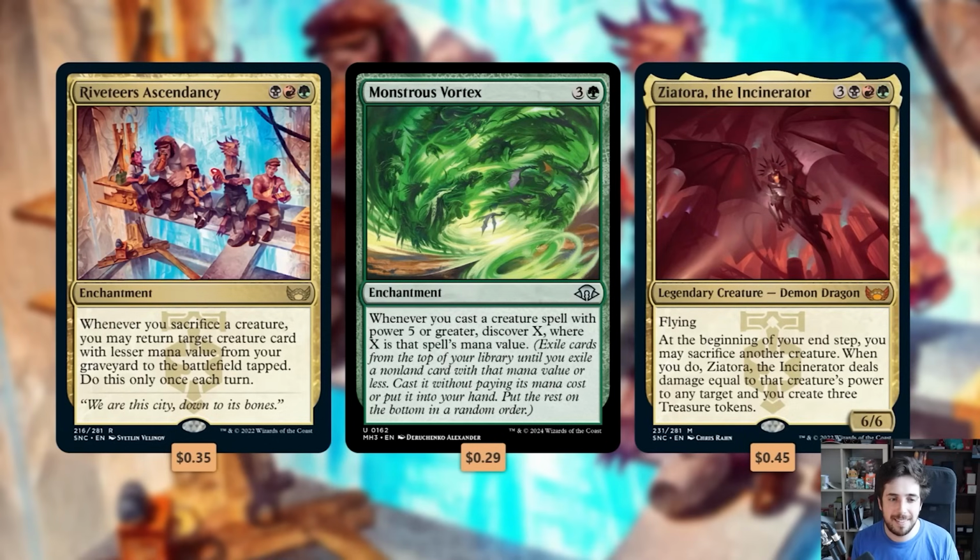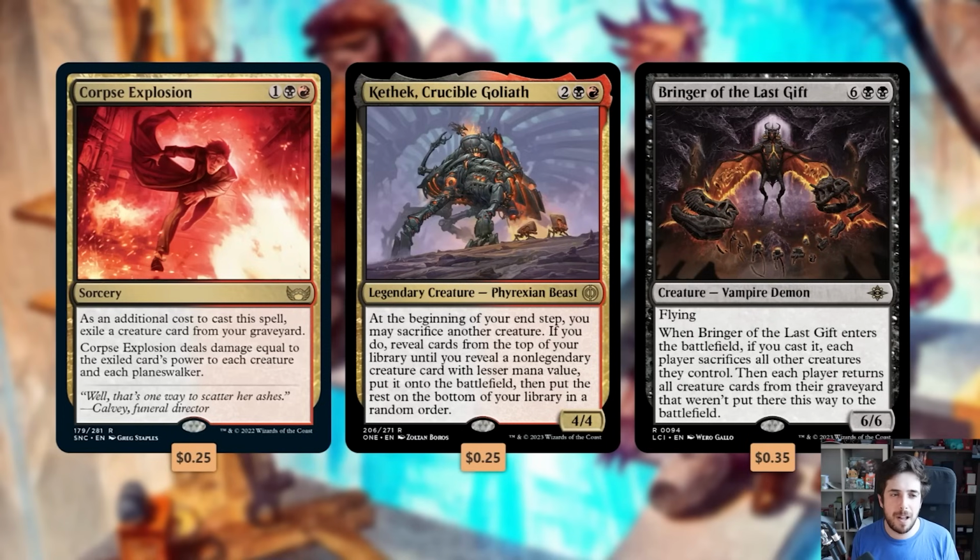So Riveteer's Ascendancy. Our Blitz creatures are going to die anyway, so when they get sacrificed, we get to reanimate another creature, put it back onto the battlefield. Whenever we're blitzing out big creatures, we get to discover X with Monstrous Vortex. And then Ziatora, we get to fling the big creatures at our opponent's faces or whatever target, and we get to make treasures at the same time. It's awesome. The deck also gets to run a lot of funky cards, like Corpse Explosion, a really unique style of board wipe that only costs 3 mana. It's super cool. Kethik is also another great way of sacrificing creatures that want to die anyway because they're being blitzed out, and then you get to put another big creature onto the battlefield instead.